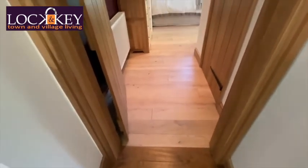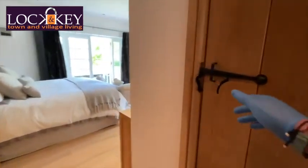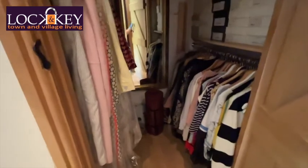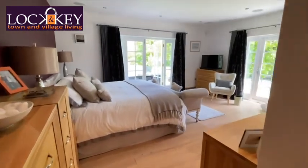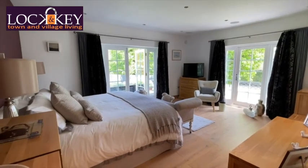Continuation of the flooring. It's all wood flooring. You can see there's a cupboard in there. I will open it up this time, just because you can see that it's a little dressing area, which is quite cute. Don't need to spend too long in there, but it's great to have. And look at that. What a beautiful, beautiful bedroom.